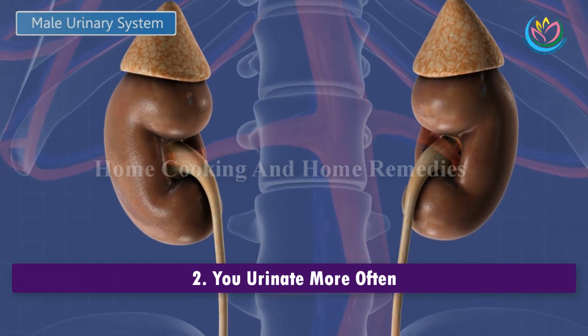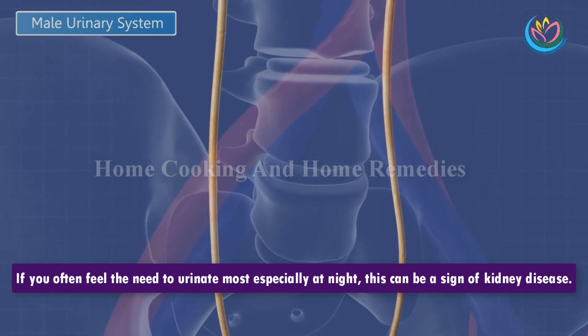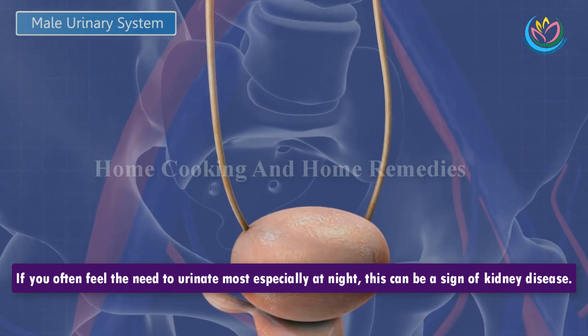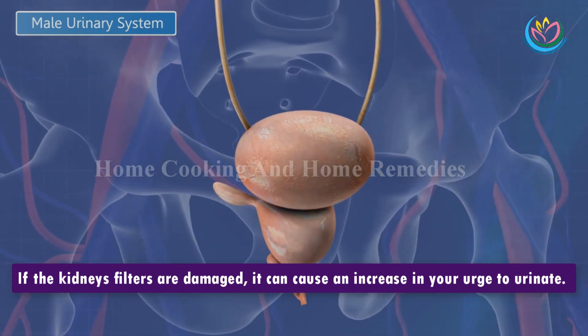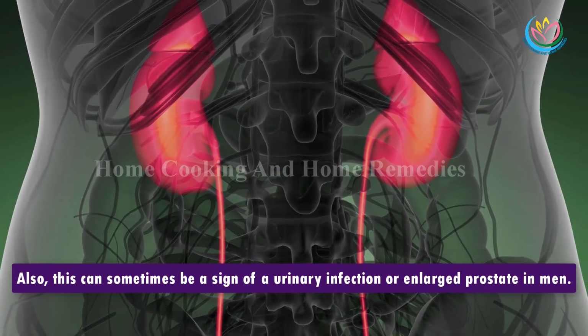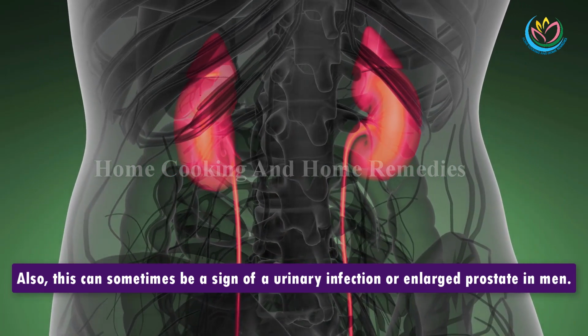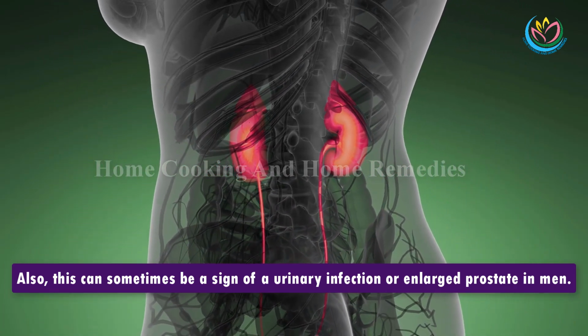2. You urinate more often. If you often feel the need to urinate, most especially at night, this can be a sign of kidney disease. If the kidneys' filters are damaged, it can cause an increase in your urge to urinate. Also, this can sometimes be a sign of a urinary infection or enlarged prostate in men.